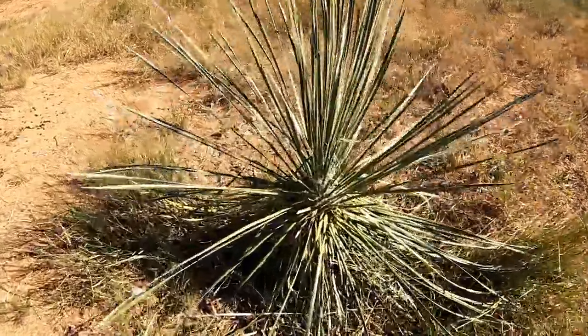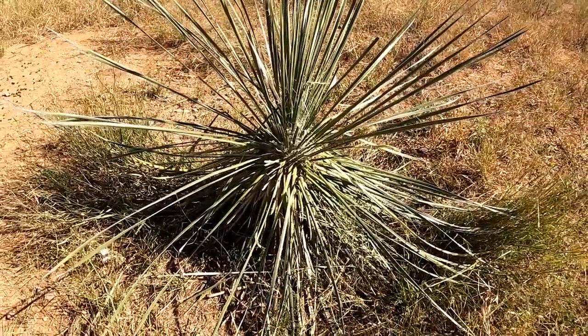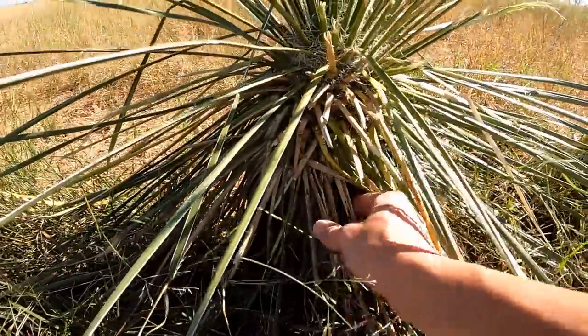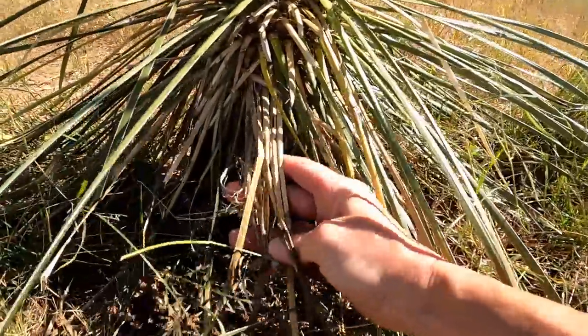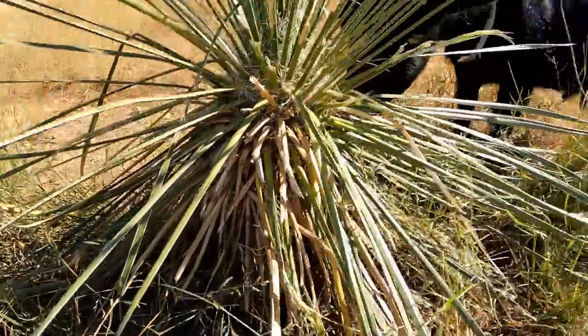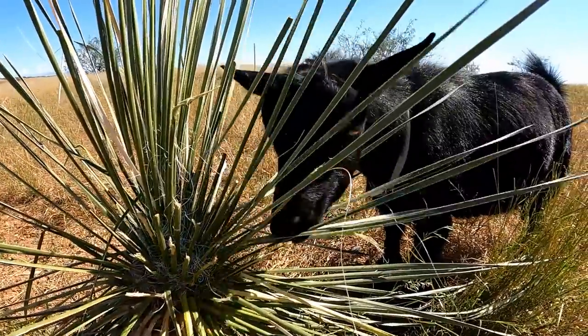Here is a yucca. These yuccas they really like to eat on, and the taller ones they love to scratch on. This isn't a taller one, so they really haven't attacked it too much, but once it dies, this bottom stuff here is what they really like to eat. Are you gonna show them, Lodi? Yummy, yummy?